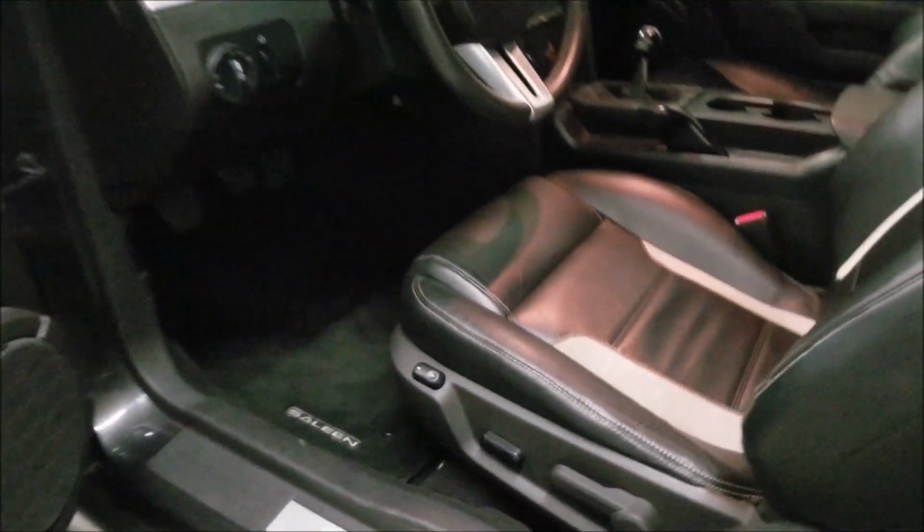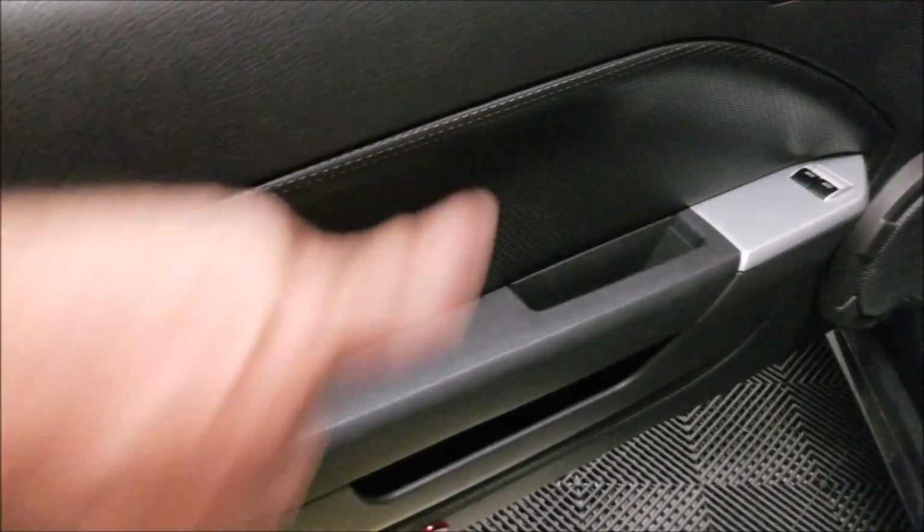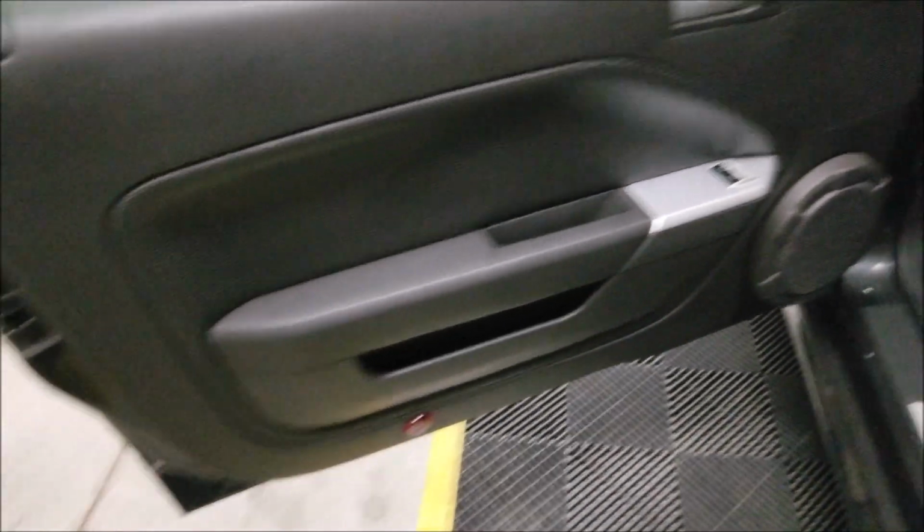Let's go ahead and fire this up and get a look at the interior. Saleen seats, very nice shape. As you can see, inlays, door card, lots of times where you see it separating, it's not separating. Also very nice shape. 6-speed manual transmission in this one, by the way.